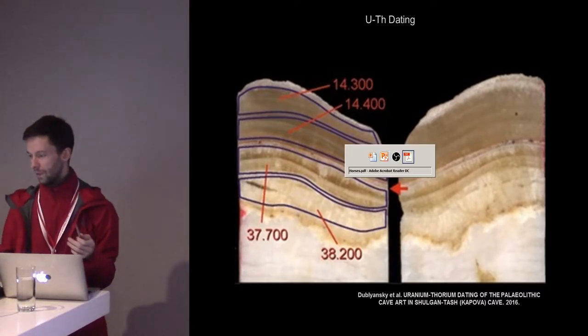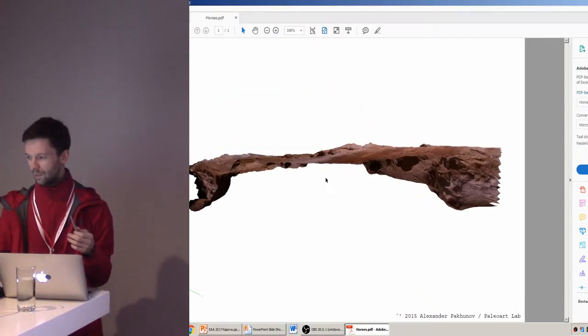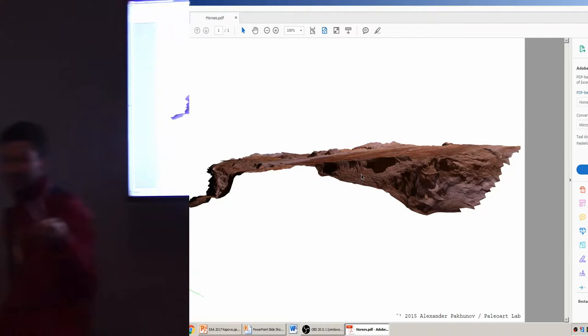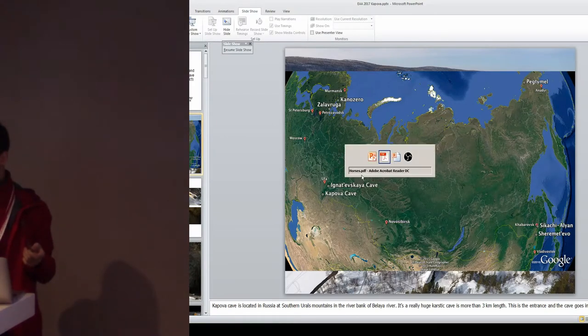I want to show you the 3D model of this panel, and you can see that the surface is completely flat. Oh, sorry.